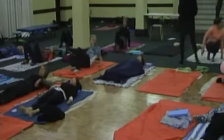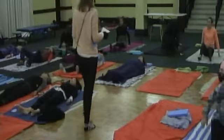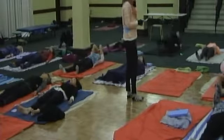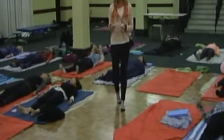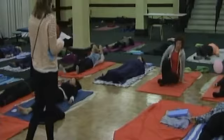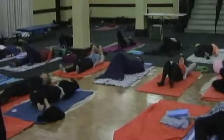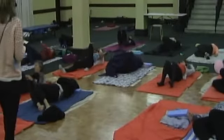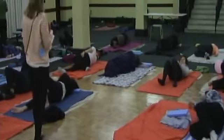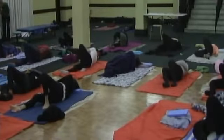Okay, great. Everyone did what they were meant to do, lie on their backs first of all, so thank you for that. Okay, so lying on your backs and turn slightly onto your right side. Once you're on your right side, please stand your left foot.